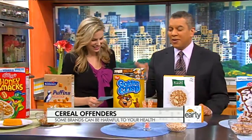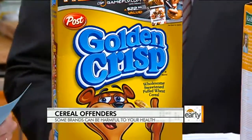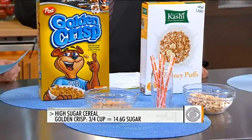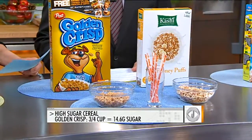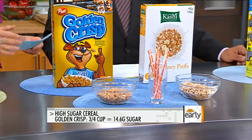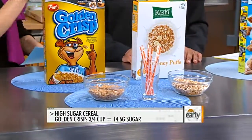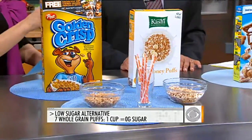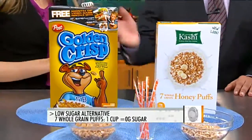Let's move on here. Golden Crisps. I believe these were Sugar Crisps. Again, they changed the name of all these things. Yes, we don't like that word sugar necessarily in the title, but it's definitely in the bowl. So here we have almost 15 grams of sugar, actually the same amount as 7 Pixie Sticks. Wow. And instead, maybe go with the Kashi cereal. This one is the 7 Whole Grain Puffs, which have 6 grams, but they also make a whole grain puffs without any added sweeteners at all, for 0 grams. Gotcha. So it's just puffed whole grains here. Okay, a lot of healthy alternatives out there.